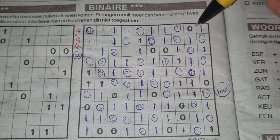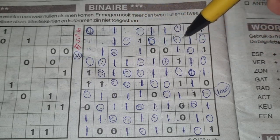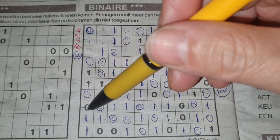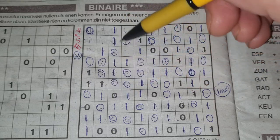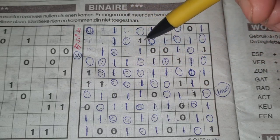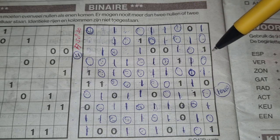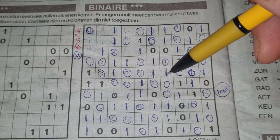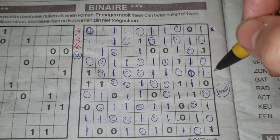Then I think we need to compare now. The question is the columns, 3 columns we have here, and 3 rows. Alright, let me see the rows. 1001, here we have 1001, this row, and that row.